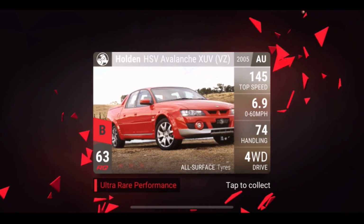This guy looks medium ground clearance. I doubt this guy will be high ground clearance, but 6.9, 74, pretty solid ultra rare stats. I'd assume it would be pretty lightweight as well, since it is just a jacked up Holden truck, I believe. Holden Ute, I'm pretty sure. I honestly have no clue though. I might be completely wrong, but it's okay.